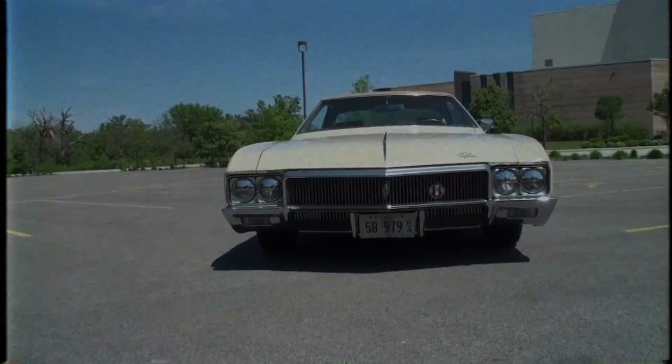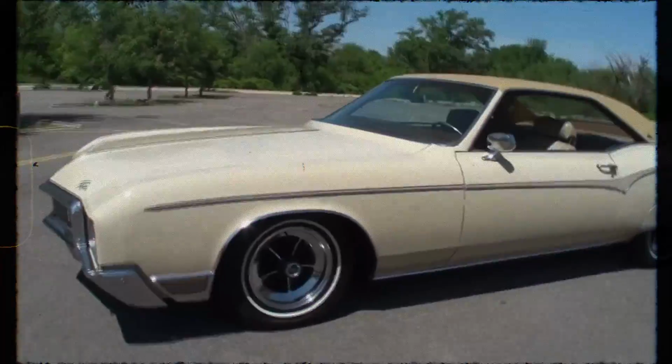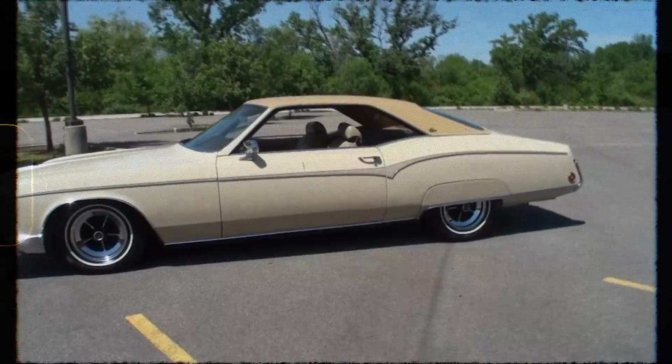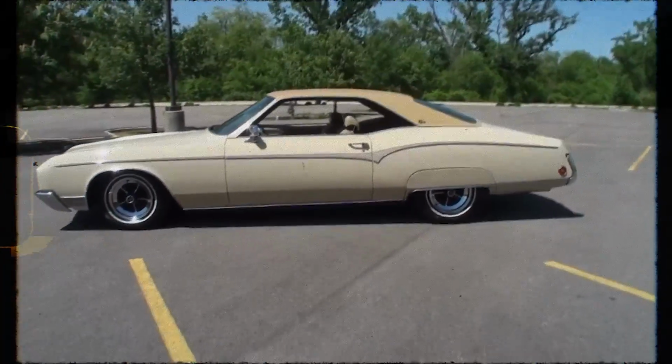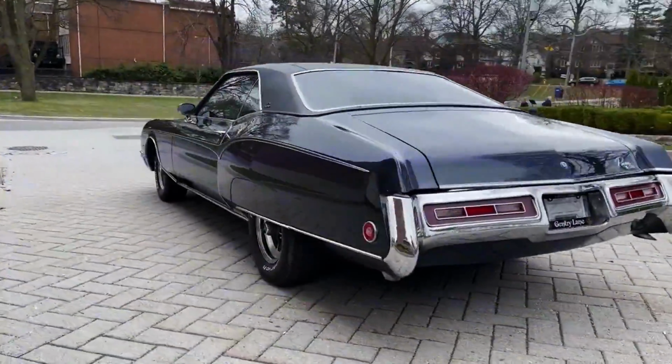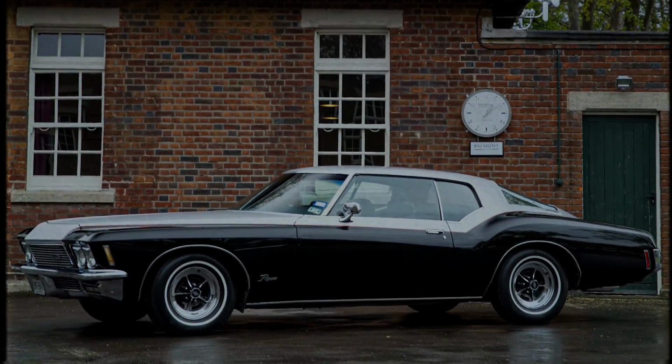The grille looks like it's slipping off, the rear fenders are growing over the wheels like mold, and the whole thing is bloated like it's been underwater for too long. Sales were climbing in the late 60s, but they tanked when this monstrosity hit the market. Thankfully, it was replaced by the controversial but gorgeous boat-tail Riviera in 1971.